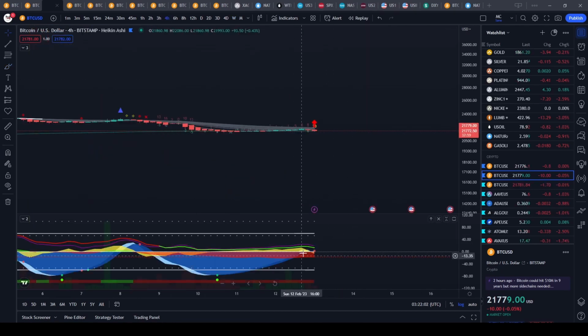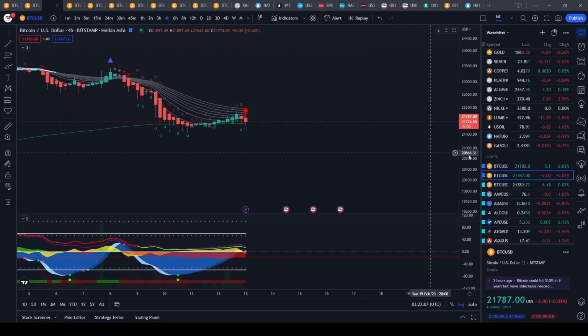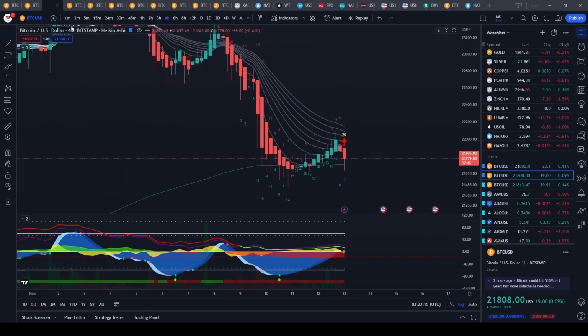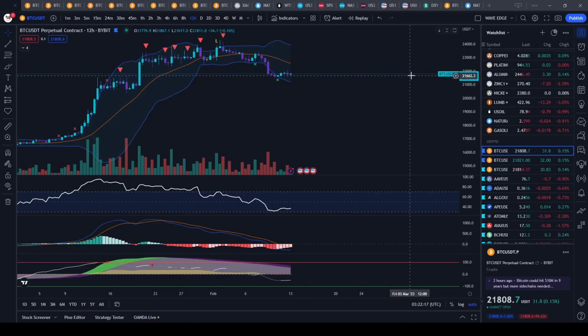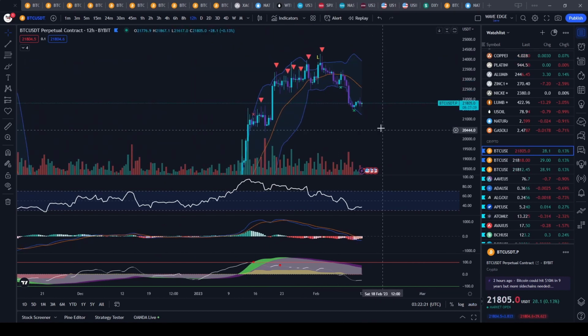On the 4-hour time frame, we're cutting into that red money flow now. We now have a red diamond on this time frame, so it's possible that we could see some more downside. But let's just see how everything plays out, because right now on WaveTrend, we have a 12-hour green cross right here. Could mean that we get another buy signal.